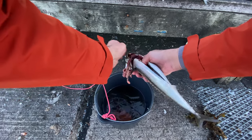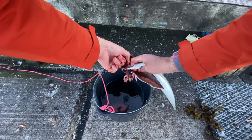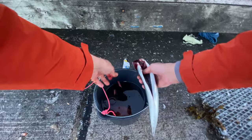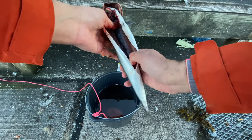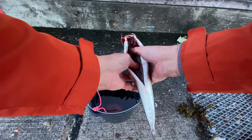Heart, remove the gills, and important as always, not to forget the bloodline. The bloodline is the kidney, actually, so all you can do is scrape it with your thumb like so and you'll get it away.